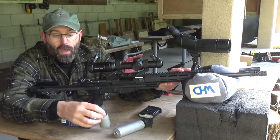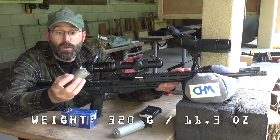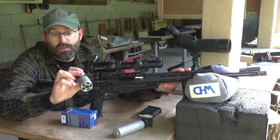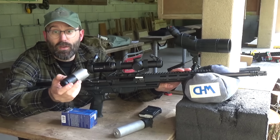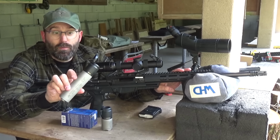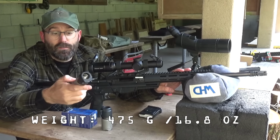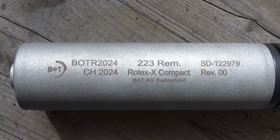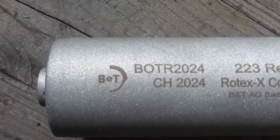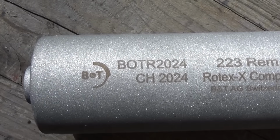So what I have is a blast deflector, which looks like a mini suppressor but isn't. In fact, it will stop the muzzle brake being a compensator, really. And I have a B+T Rotex-X Compact 5.56 with a very particular serial number. Thank you very much to Matt of M426 and B+T for arranging that for me. That was a really nice surprise today when I went and picked this up from the shop.